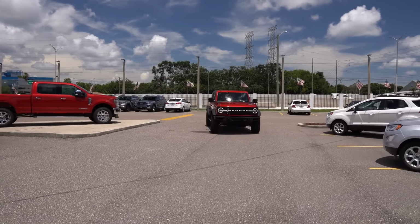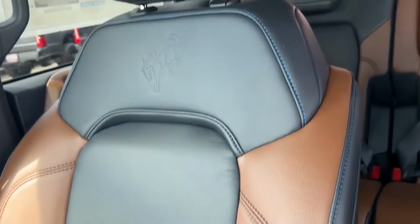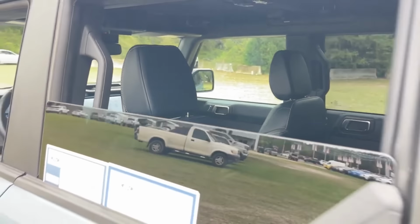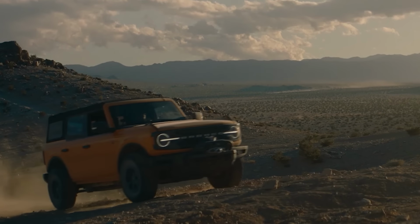Inside, the Bronco feels more comfy and supportive than its main rival, the Jeep Wrangler. The seats are great for long drives, offering good adjustments to keep you relaxed. The ride is a bit firm because it's built like a truck, but it's okay.